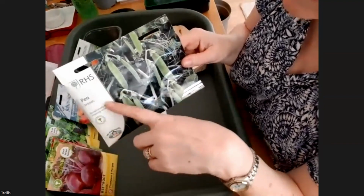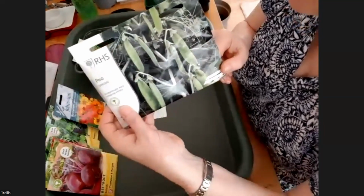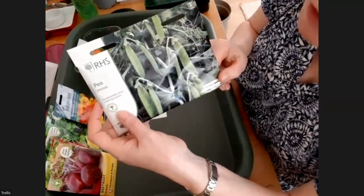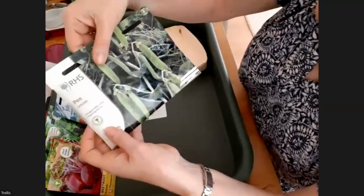They'll say on there that they are for pea shoots, so you can have a good look and see. This again is another RHS one because I think it's quite a good variety. I'm going to have a go with this year, and I'm going to show you how to sow the pea shoots in a box in a few minutes.